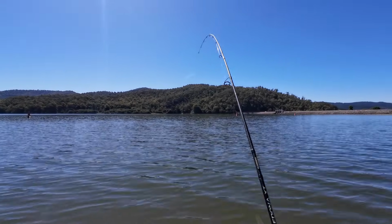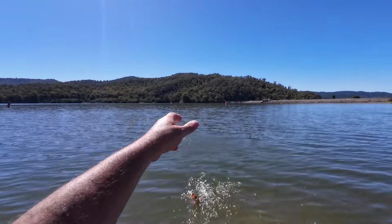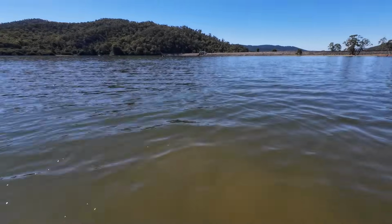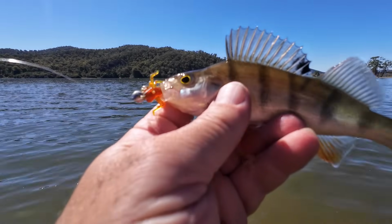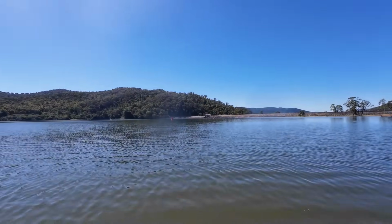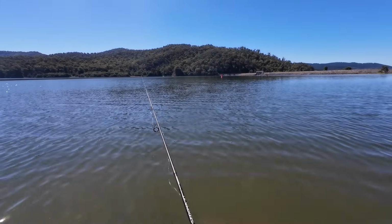Got him. I felt him tapping at that then. Geez, small. Look at the size of that. Look at the size of this redfin that's grabbed that Mud Eye. It's tiny. Go on.